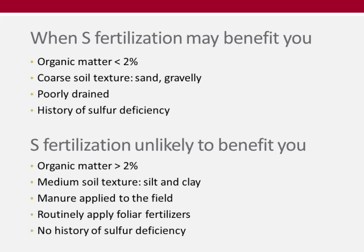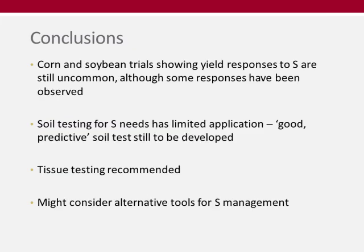So just to conclude, and then I'll pass the mic to Sakthi, we're not seeing widespread deficiencies for sulfur. We've got work to do in terms of soil testing. There are people working to come up with a better soil test for sulfur. This is work that dates back 40, 50 years, but there's renewed interest in it now. I know Jim Camerato at Indiana is doing some of this work, as are others.